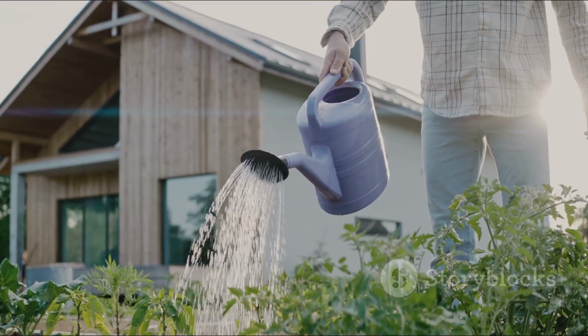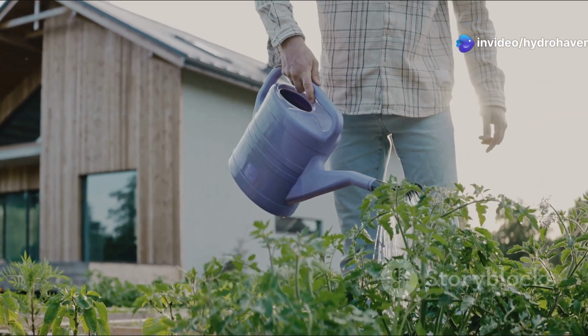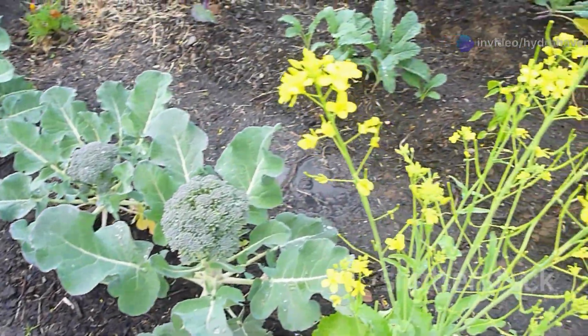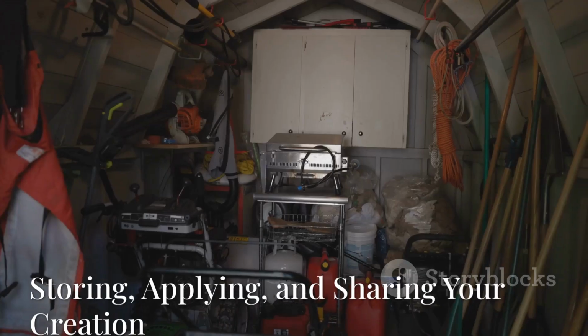You can then use this diluted mixture to water the base of your plants every 2 weeks during the growing season. This regular, gentle feeding will result in visibly healthier, stronger, and more productive plants. It's a simple, free, and sustainable way to give your garden a powerful boost.